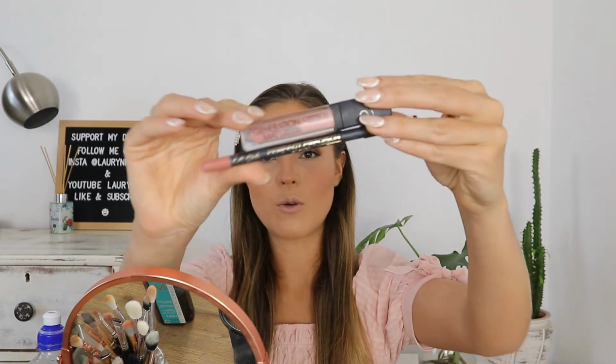So the lip liner is the LA Girl Perfect Precision Lip Liner, and I have it in the color Flesh. And then it is this Catrice Cosmetics Generation Matte Comfortable Liquid Lipstick. So the formula, even though it is a matte lipstick, still feels like a mousse on my lips, if that makes sense. So it's these two right here.